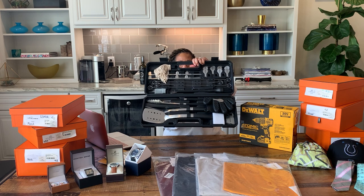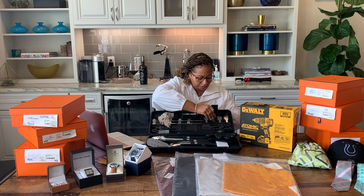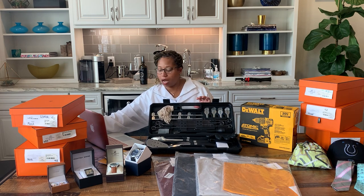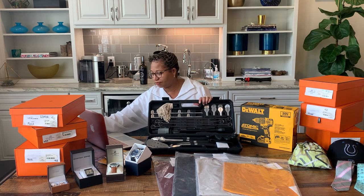Look at that, absolutely beautiful. I can't dismantle this entire thing. It'd take us forever to get it back together. But this is just absolutely gorgeous, everything that comes in this set. So this set right now is retailing for anywhere from $70 to $99. And we here at QC Consigns are reselling it for $65.